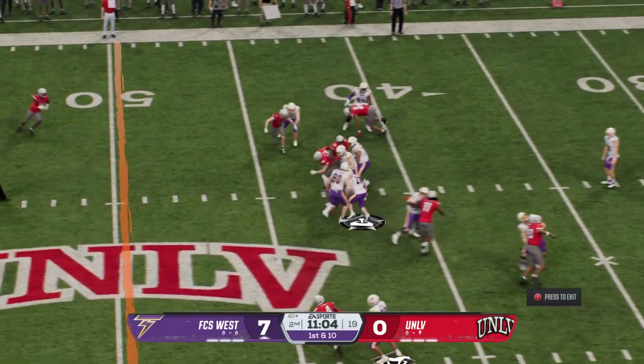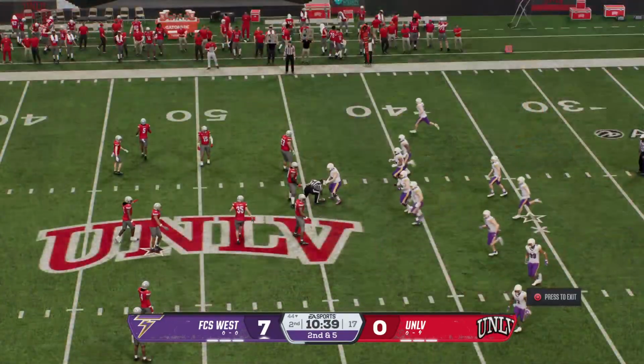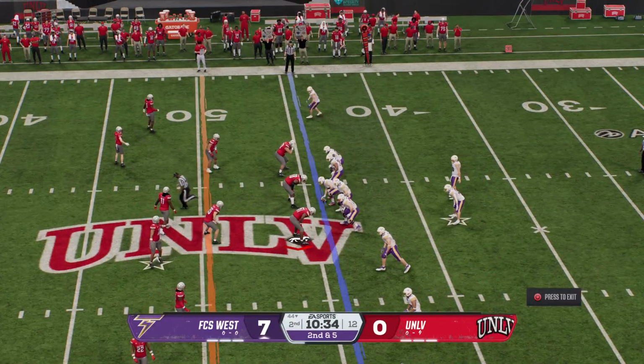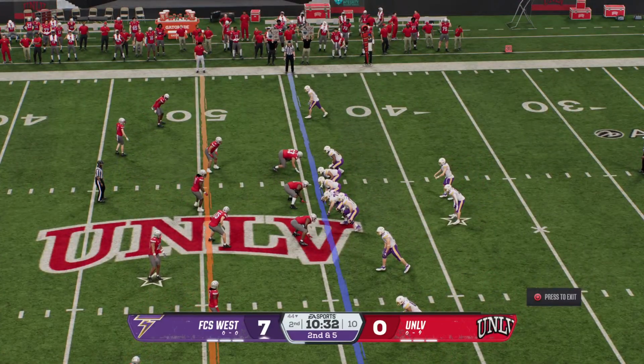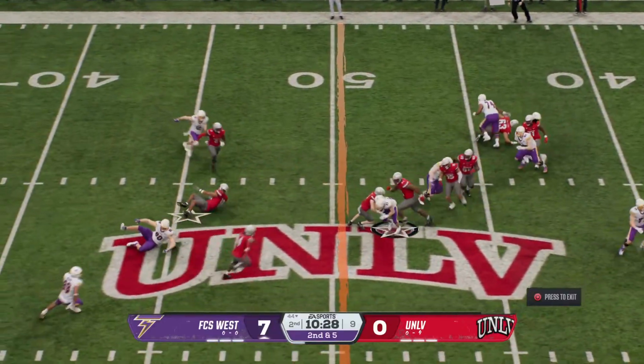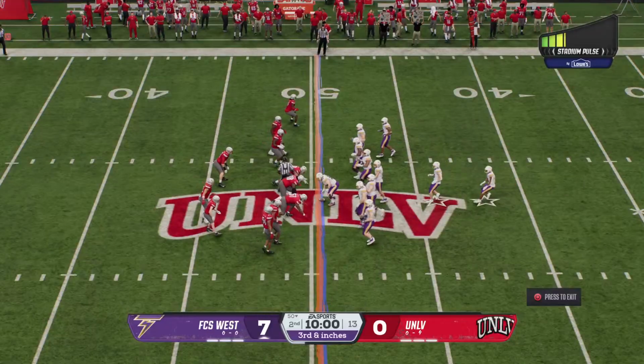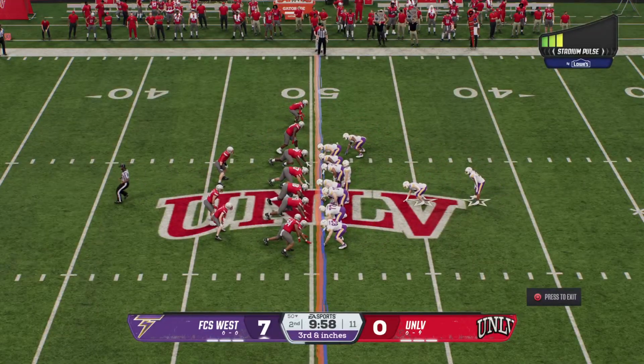The give to the tailback. You'll take this every time. 5 yards on the first down play. Now on 2nd down. They'll keep it on the ground. And he won't quite get there, but boy, after that pickup, just a few inches to go for the first.